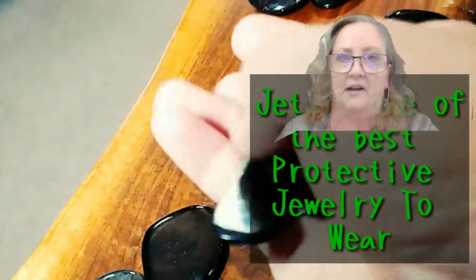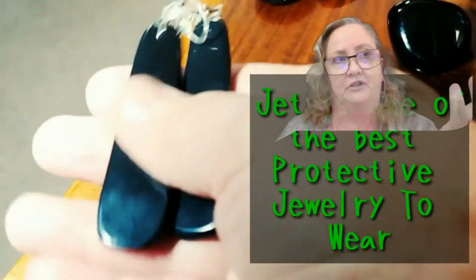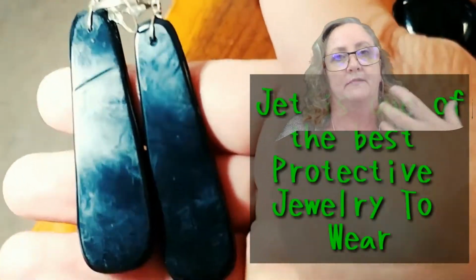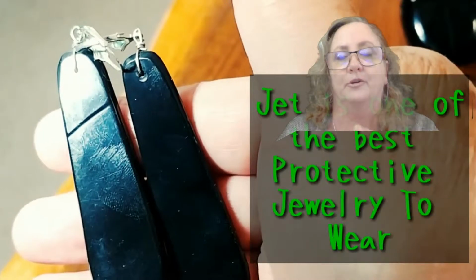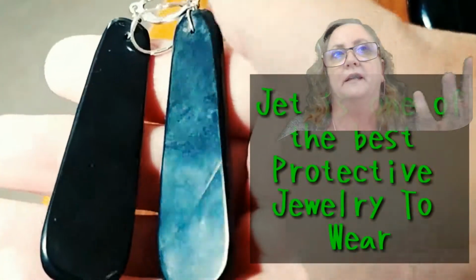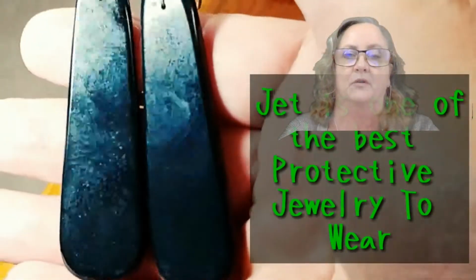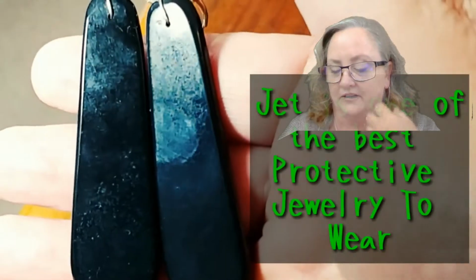Okay, it's best to wear in jewelry for protection in the open, meaning if you have a meeting with somebody that you know is not a good person, they radiate a lot of evil, the jet in the open absorbs the light coming off of them instead of you absorbing their energy, and so it is extremely good to wear in a jewelry setting.